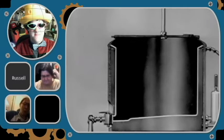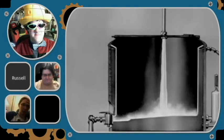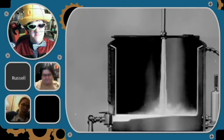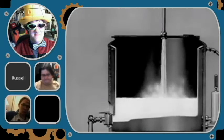The milk enters the vat through this inlet pipe. The vat is filled with milk to a level just below the level of the water in the jacket. This ensures that all of the milk will be heated.